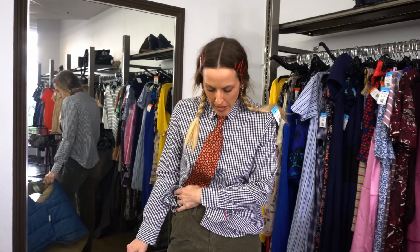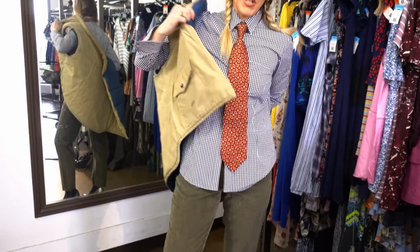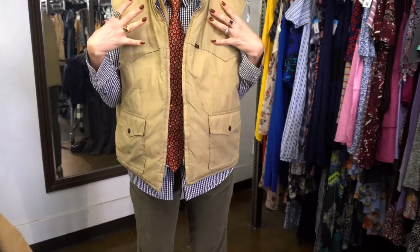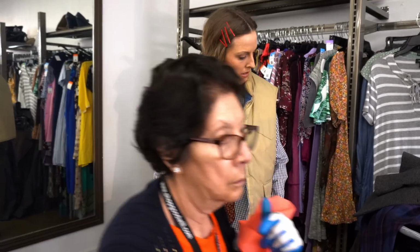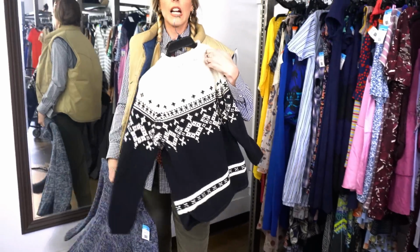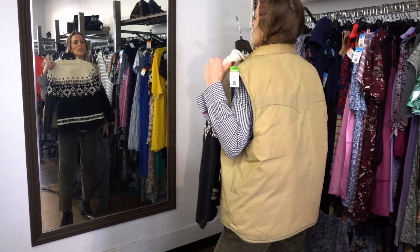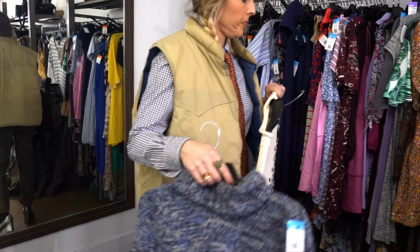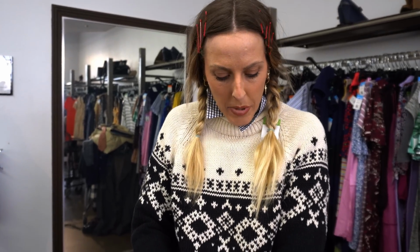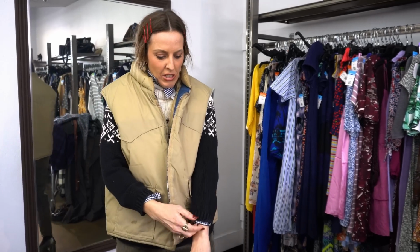I tried on the corduroy pants and they're working. I think they're fun. I'm liking the idea of maybe this with it and maybe a cool sweater underneath. So I'm gonna see what I have. I mean, this is very classic. Let's see what this one looks like on. I'm seeing some Princess Diana magic happening on the polo fields. So cute.